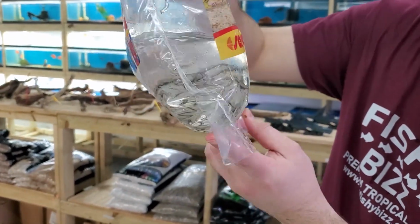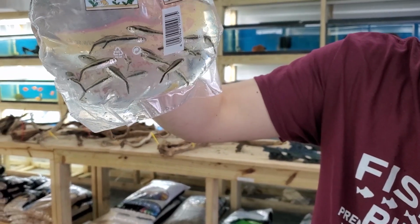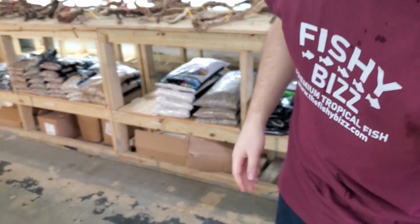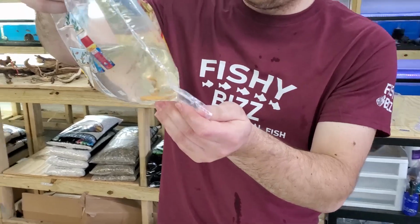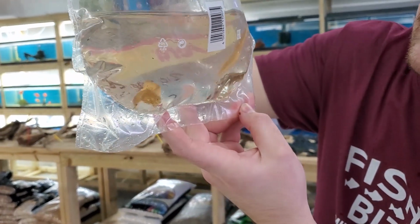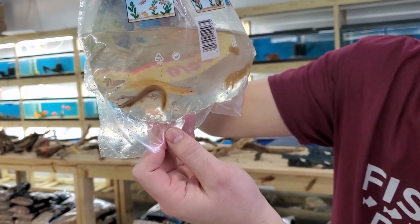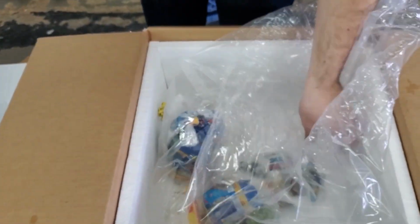Penguin tetras, also called the hockey stick tetra. I've never heard them called that, but that's what they say online. Okay. Next up, we got some zigzag eels. Looking cool. Technically not eels, but we'll keep calling them that. If they didn't have fins, they'd be true eels. They have little fins. Fakers, as most freshwater eels are.